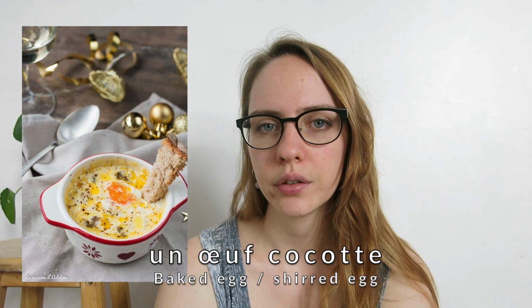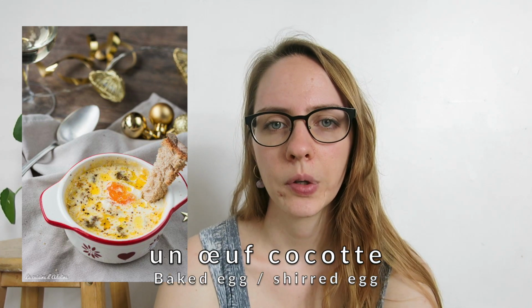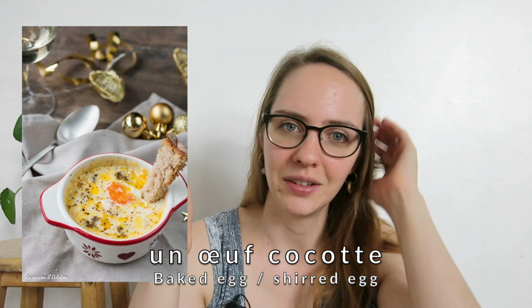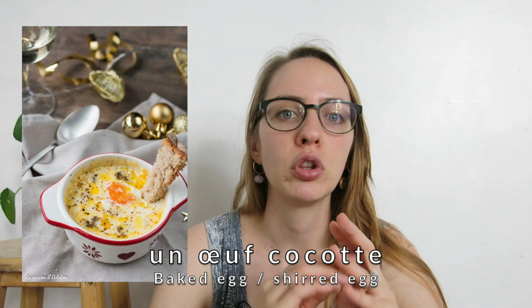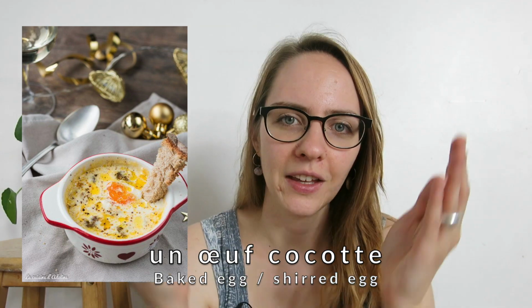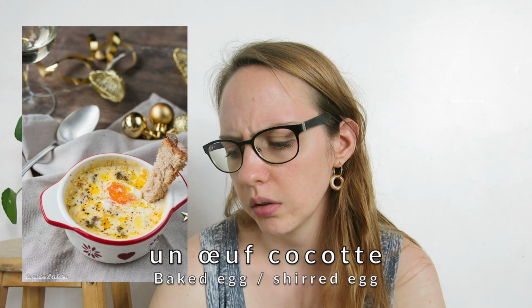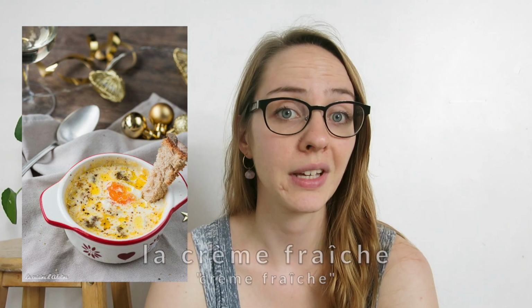And last but not least, I've heard of that one, but I think I've never had it, and I looked for the recipe. It looks amazing. It's called œuf cocotte. So this one, you have to prepare it in a little dish that you put in the microwave or in the oven. And then you start with cream, I guess sour cream. How do you call it? I'm gonna say in French, it's crème fraîche.